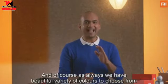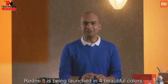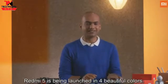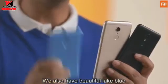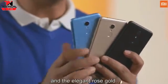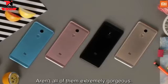And of course, as always, we have a beautiful variety of colors to choose from. Redmi 5 is being launched in 4 beautiful colors. We have the popular black and gold. We also have the beautiful lake blue and the elegant rose gold. Aren't all of them extremely gorgeous?